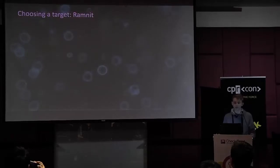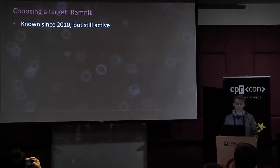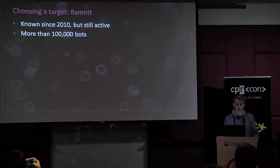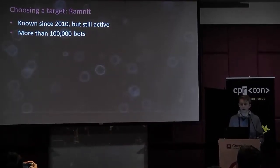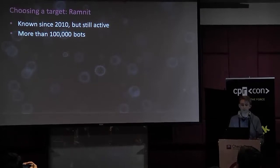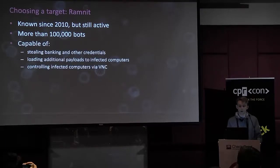Our target today is the Remnant botnet. What do you know about it? It's really old, but it's still active. It has currently more than 100,000 computers infected, but it is known for infecting more than 1 million computers in previous years. This malware has a modular architecture and a lot of functions, and actually it gives almost full remote control over infected computers.